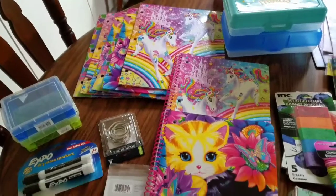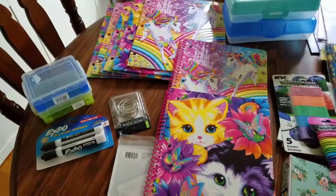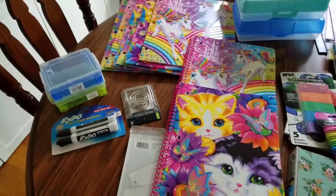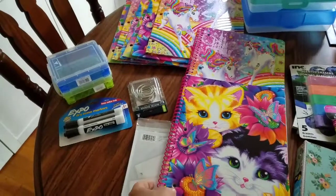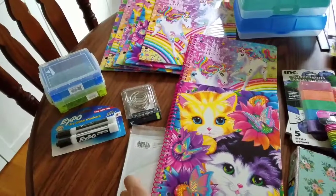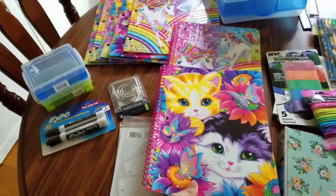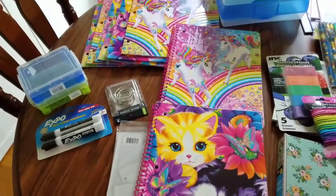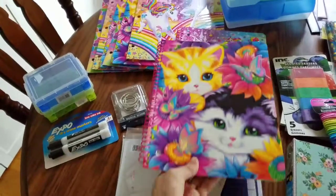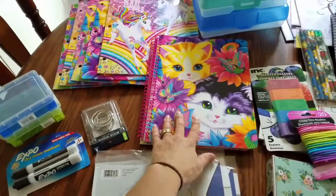I have a lot of notebooks. I've been a notebook hoarder. If we don't use the full notebook, I just tear out all the pages that we have used and throw them away, and I keep the notebooks because I hate to throw things away. But I did let them each get one notebook that they could pick out that they liked. They can use this for their writing prompts, with the hope that they will enjoy writing in them. The rest of them are plain and basic ones that I've gotten in the past. Some of them are even as old as my college notebooks that I have not used up.